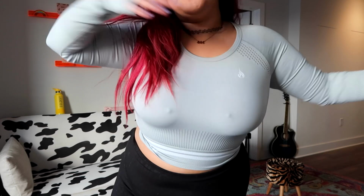This is the next top. It is a size large. It's kind of a weird fit where I feel like the body part, sorry, I'm not wearing a bra right now, but I feel like it's pretty compacted that you don't really need a bra. But obviously if you're going to the gym and your nips are popping out, maybe you want to put a bra on, but it's up to you, obviously, who cares.